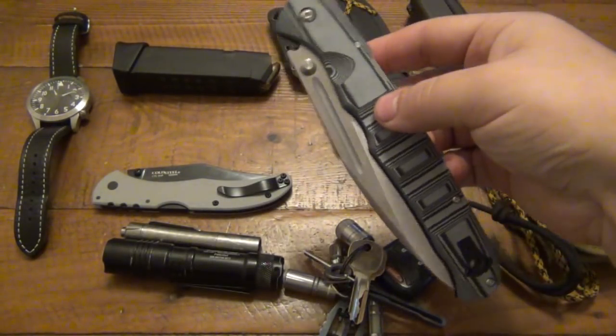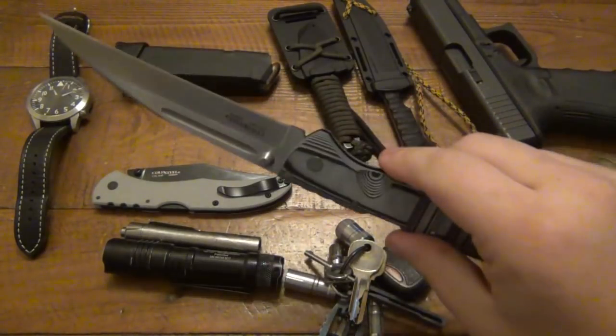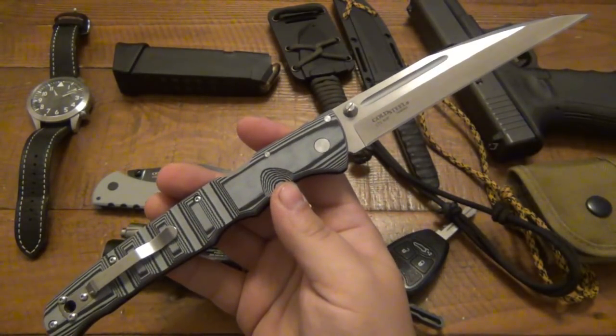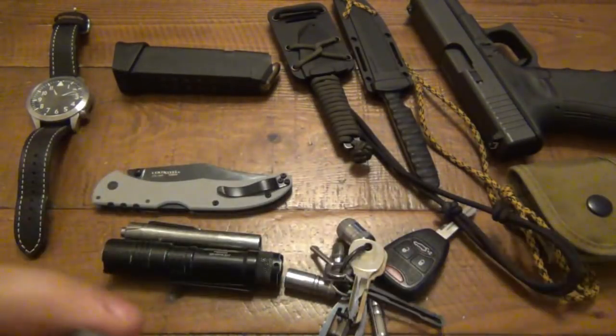And then this beast, this is the Frenzy, and I love this knife. This is super cool. So eventually we'll do a review on this, as well as the Broken Skull. Just depends on when. That's all. I'm rotating through a bunch of different knives, but as far as December is concerned, mostly Cold Steel.